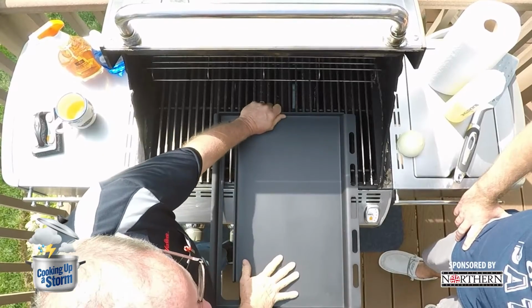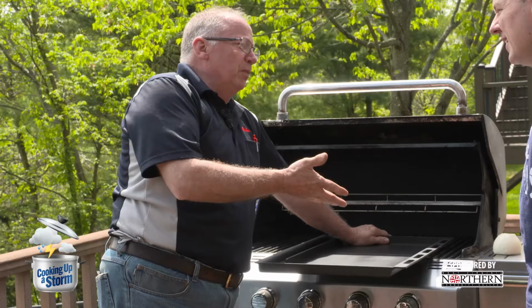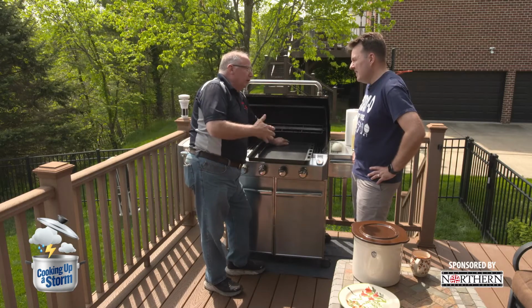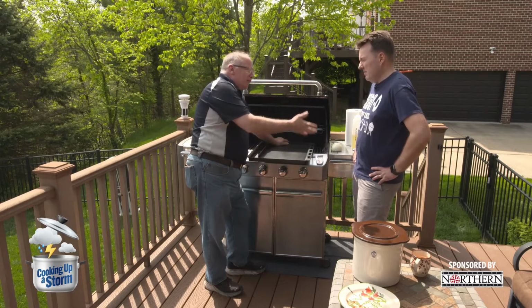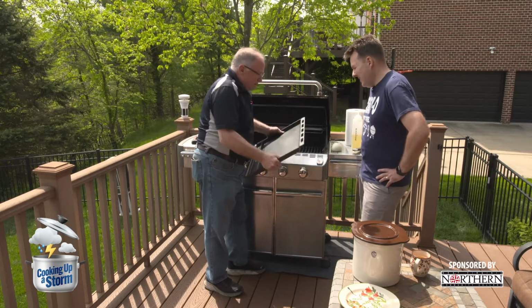This is made by Weber, and it's a griddle because how much space you got on your porch? You got a lot, but some people don't. Some people can't have 2 or 3 or 4 different units, because you could have a gas grill, a charcoal grill, a straight griddle, a smoker, one of those eggs. All of a sudden you got a huge amount of space.